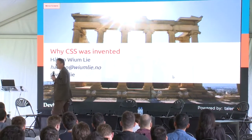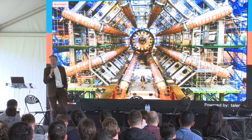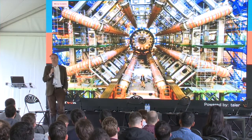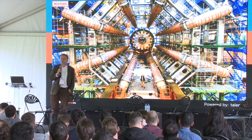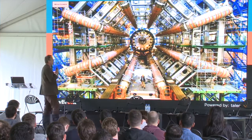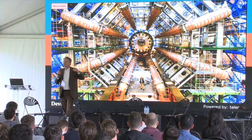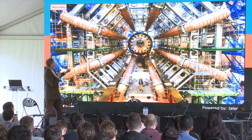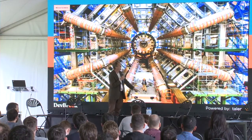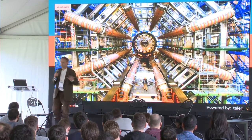But first, about CSS. My story starts here. This is the world's biggest machine. It's a fantastic device. It's buried into the ground between Switzerland and France. The laboratory is CERN. This is where they do incredible stuff like detecting what the universe is made up of. All the small particles, they shoot them together. This is a picture from their detector. We're underground, and you can see the size of this by looking at this man here at the bottom. So this is fantastically advanced stuff that I don't know much about.